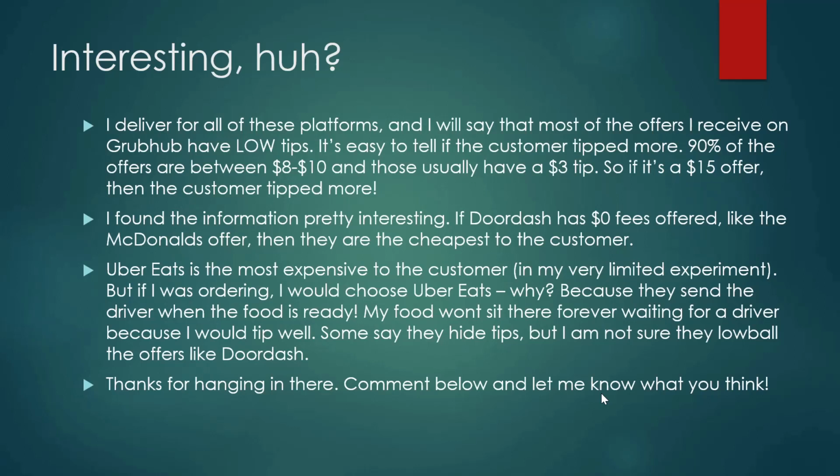Now, if Doordash has a 0 fees offer like they have right now, I think that lowers the total cost. Well, obviously lowers the total cost, but I don't know how much their fees normally are. Like I said, the promo was on everything I could see. So if you know what that is, put it down in the comments below. I'm interested to see what their normal delivery fee is. Anyways, with the 0 fee offer, it seems like they're the cheapest total cost to the customer. Uber Eats is the most expensive for the customer. In this very limited experiment, both cases, it was quite a bit higher than the others.